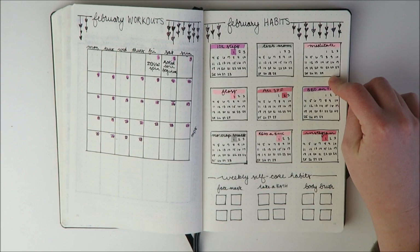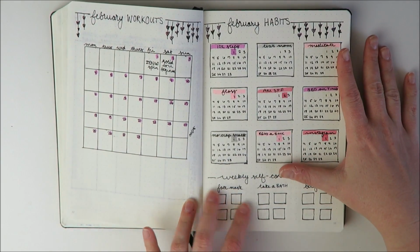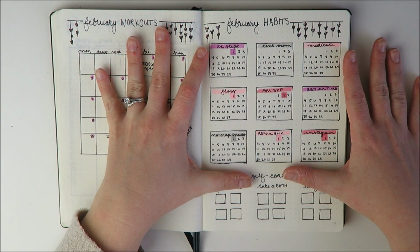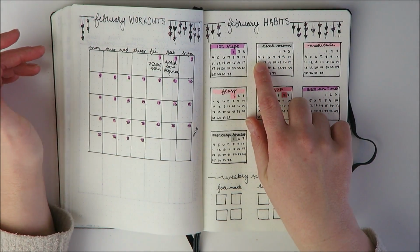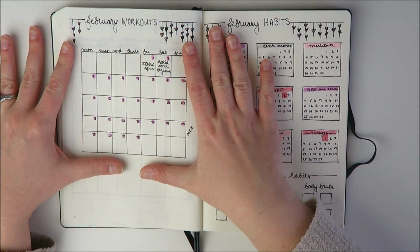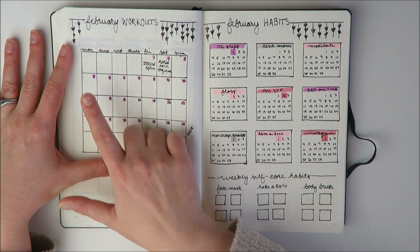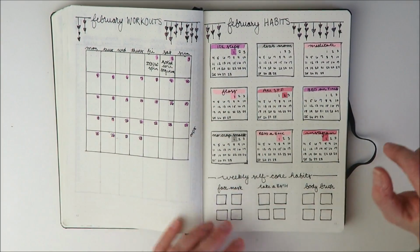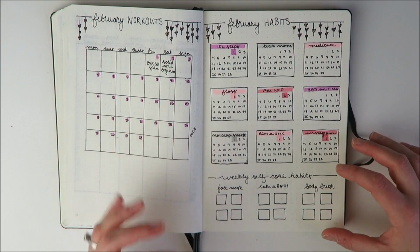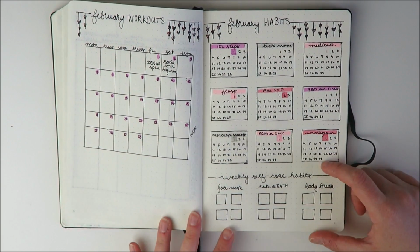And then for February habits, I kept it pretty much the same format as last month. This just really worked for me. The only thing I did was shift it to a Monday start, because I like to have my big calendars be a Monday start, so I decided to make the mini ones that way too, because I thought it'd be really confusing to have them on opposite pages. And then at the bottom here, I added some things that are not daily habits, but are instead more weekly things I want to be doing.